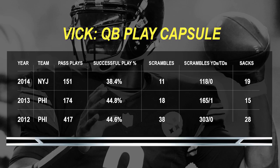How we define successful plays at Real Football is 40% of the necessary yards on first down towards the next first down, so a 4-yard gain, 50% of the remaining yards available for the next first down on second down, and a third down conversion to score. We typically like to see successful play percentages for quarterbacks of 52% or higher, so these are pretty low scores for Michael.